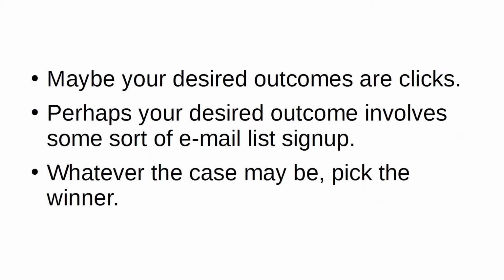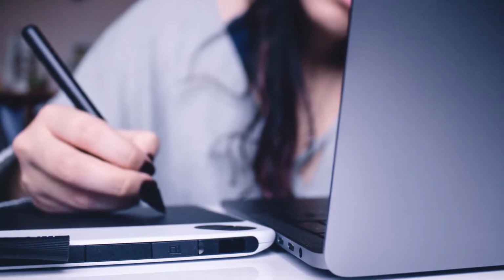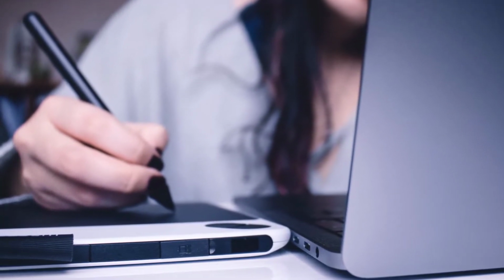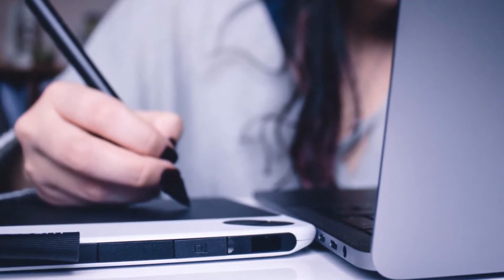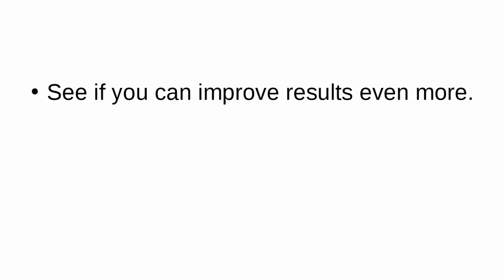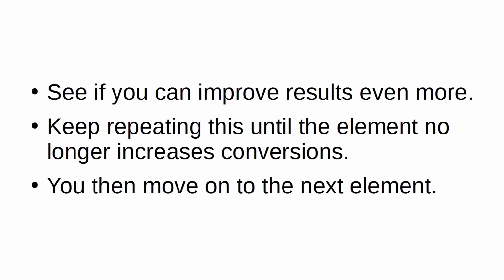Whatever the case may be, pick the winner. Once you have identified the winner of that particular element, maybe this is a picture, perhaps this is a text title or something else, come up with 5 variations. See if you can improve results even more. Keep repeating this until the element no longer increases conversions. You can then move on to the next element.